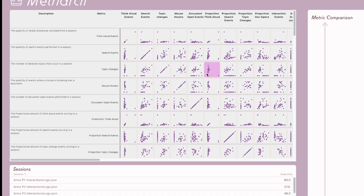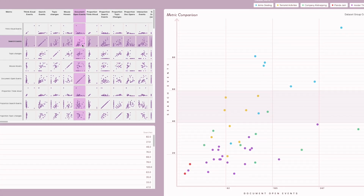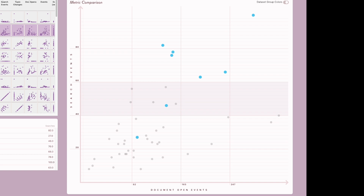At the left, we have a collection of the various metrics we calculated, with each dot being a user's analysis session. Clicking one of these smaller plots makes a larger version appear to the right. When plotted, the amount of similarity across different data analysis contexts is easier to see. For example, the blue dataset describes users tracing the activities of illegal arms dealers. While the set of data is quite spread out, they typically conducted more search events and opened more documents than the other data contexts.